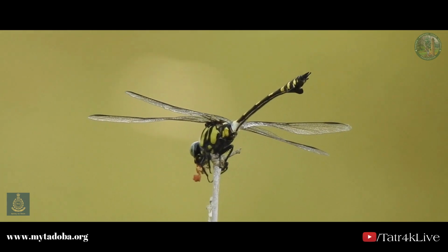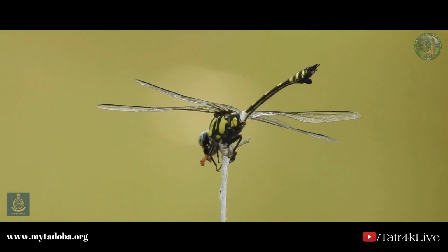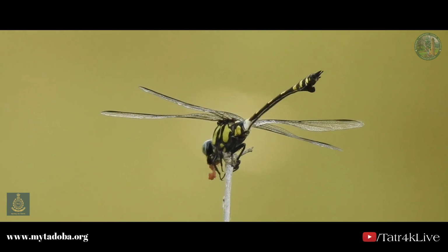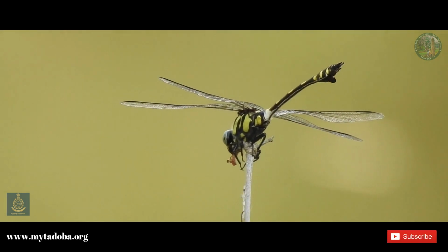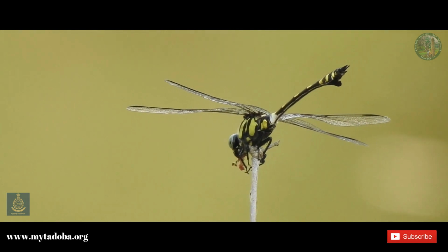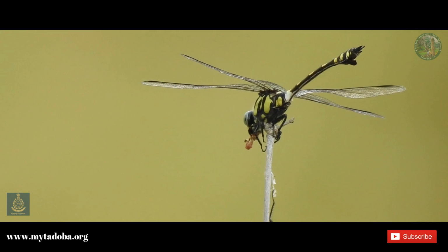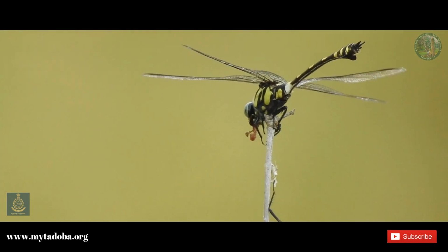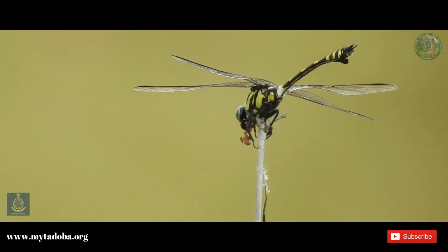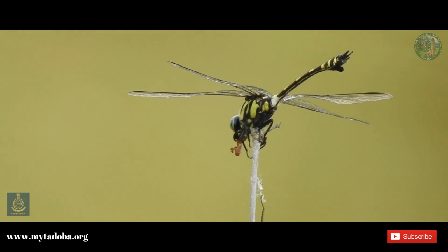So this is a common club-tailed dragonfly. It has a very distinctive club-shaped tail. They're usually black and yellow in color. This dragonfly can be found near streams and rivers. These dragonflies mainly feed on aquatic insects, but looks like this guy is feeding on a red ant.